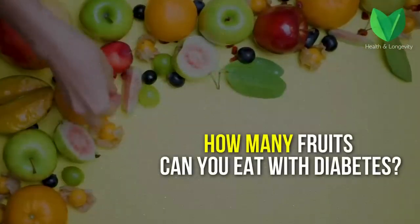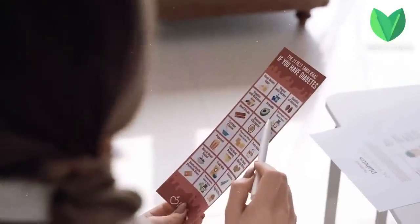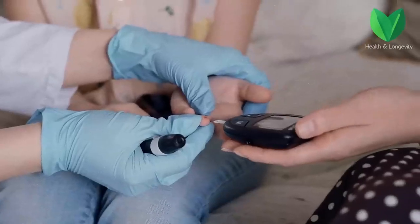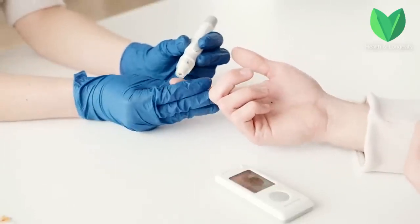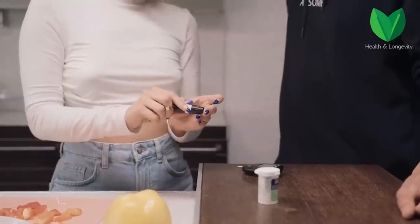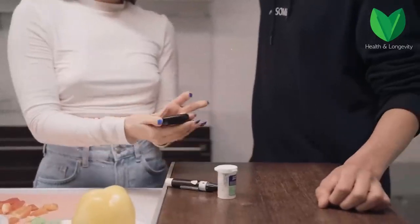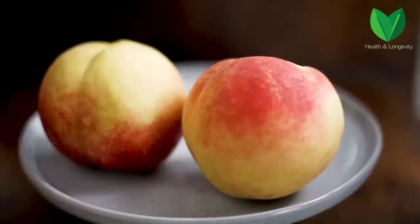How many fruits can you eat with diabetes? People suffering from diabetes should monitor the consumption of carbohydrates, but it is impossible to give an exact figure. It is important to monitor the daily calorie content, the norm of carbohydrates, and the glycemic index. Patients with type 2 diabetes mellitus are recommended to consume permitted fruits in moderation. For example, it is permissible to eat 2 large fruits a day.